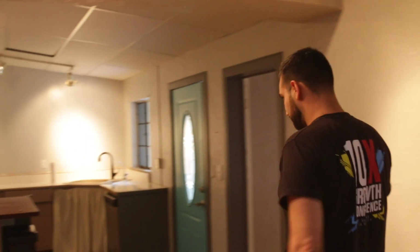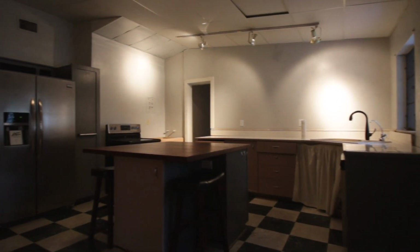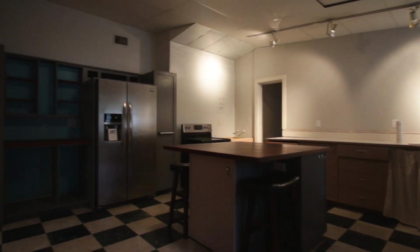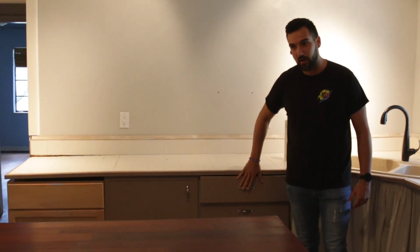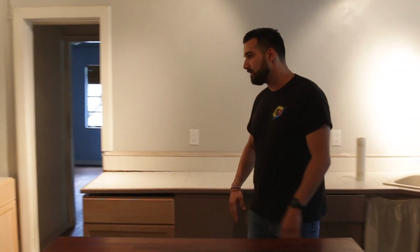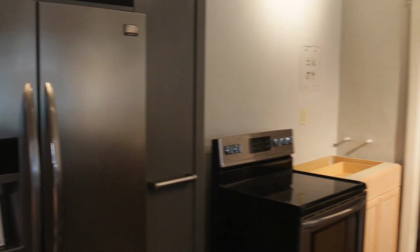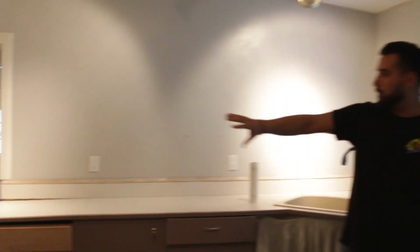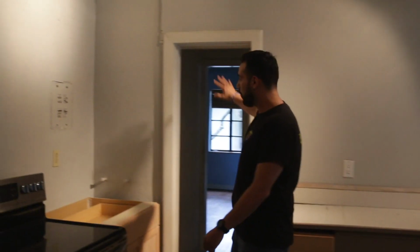And the kitchen here, I'm not going to go too crazy. I'm going to do a continuation of the butcher block countertops here. With the cabinets, I'll replace the hardware and paint the cabinets, and that's about it. Throw some shelving up here and keep the sink and all the cabinets that are there. Maybe move the stove around. And actually, I'm not going to have this hole right here.